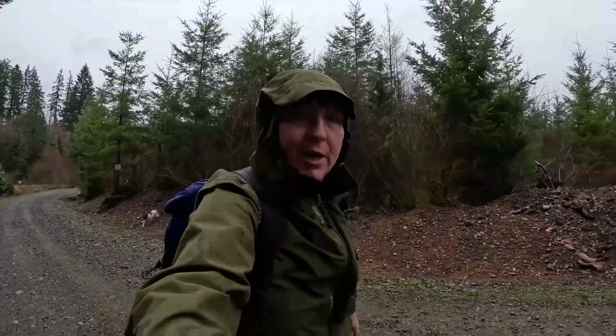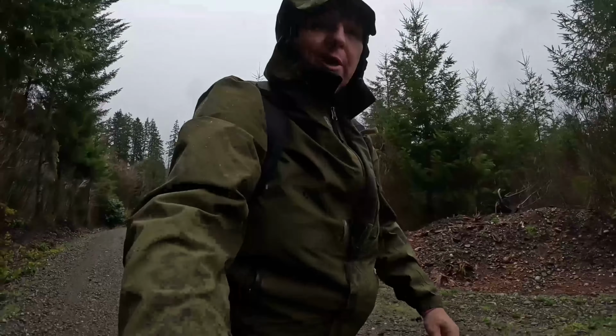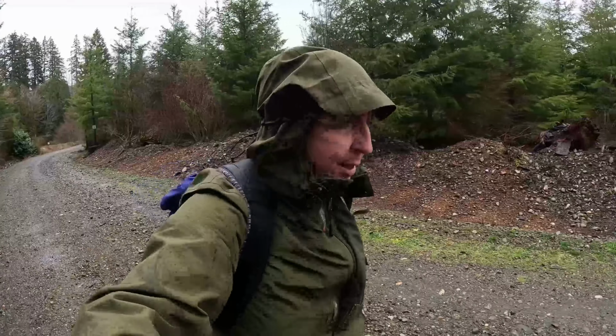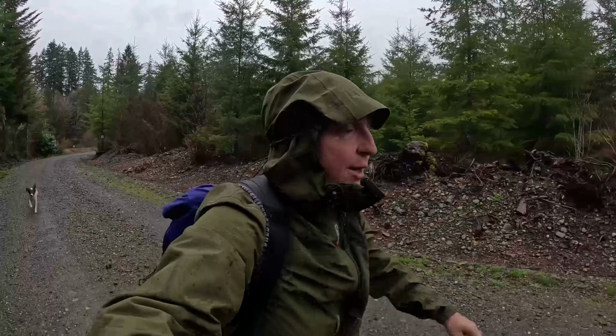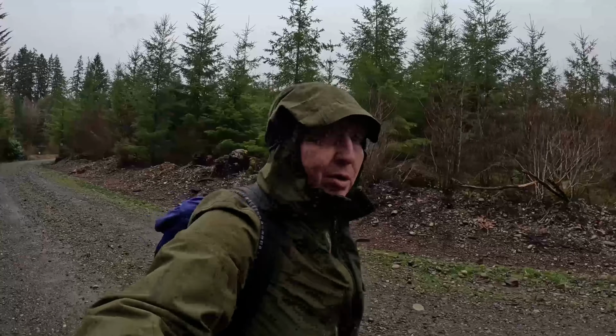There's a couple different ways to hike into this waterfall. One starts off of Highway 101, and this one here is near Summit Lake Road. This route is shorter, but it's not the prettiest route. We're mostly just walking down logging roads today. At the very end, there is a little trail though.